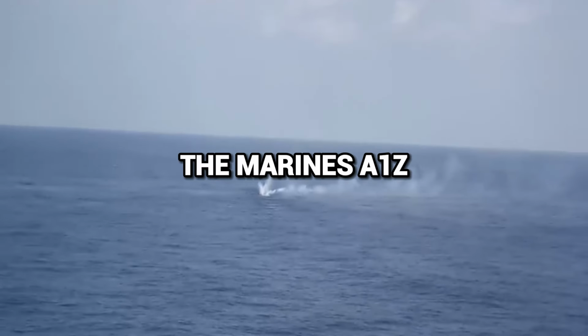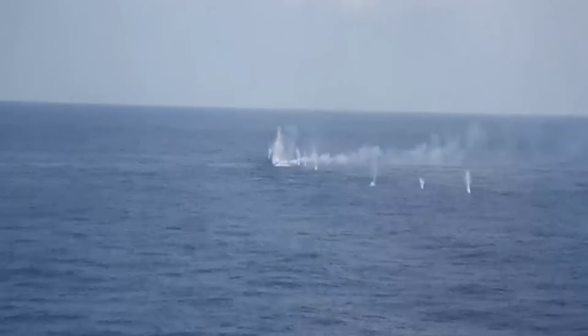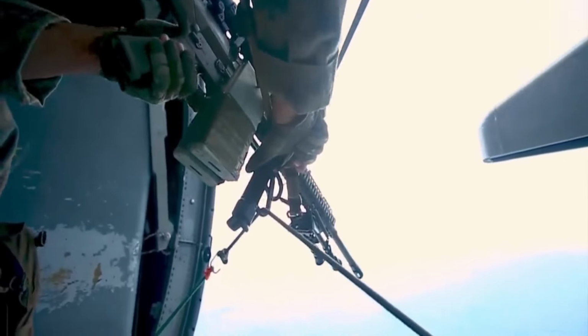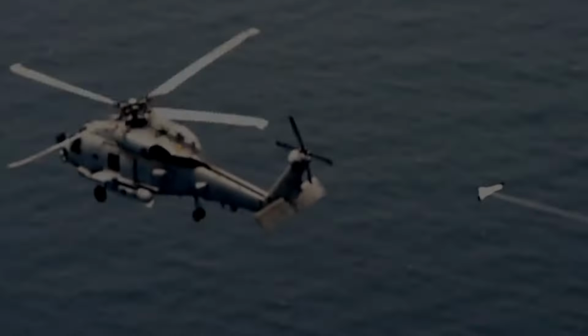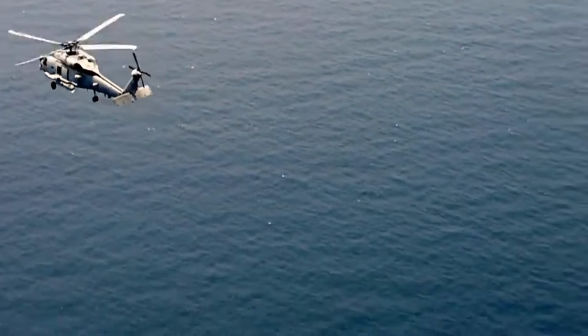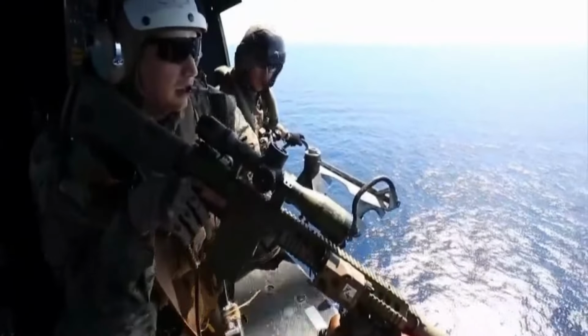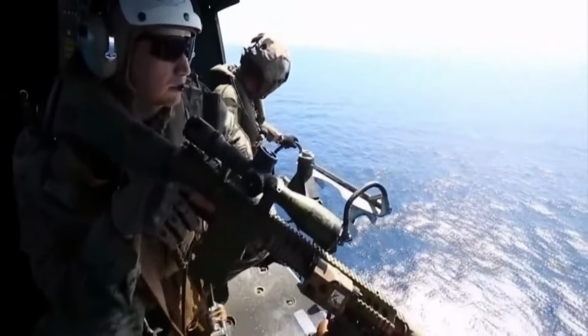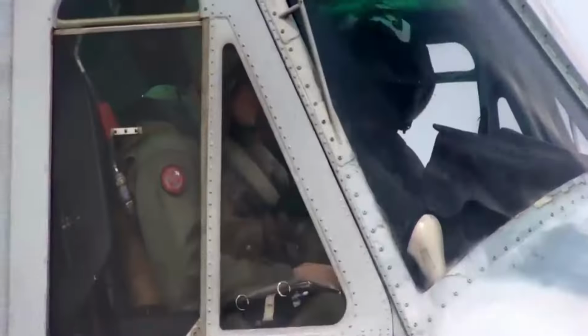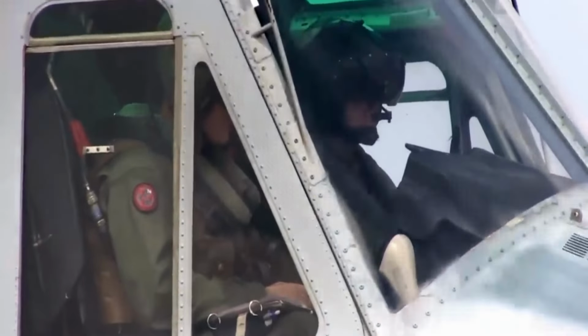The Marines' A1Z live fire testing at sea is another example. This is an essential part of defensive counter operations and shows how ready they are for aerial battles. Their job is to find and destroy a drone, which is a crucial part of keeping air control. Not only does this practice push the UH-1Y Vipers and their weapons to their limits, but it also improves the Marine skills and keeps them at the top of their field when it comes to air defense.